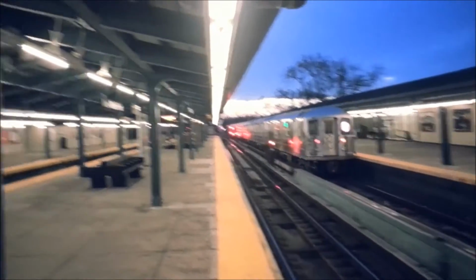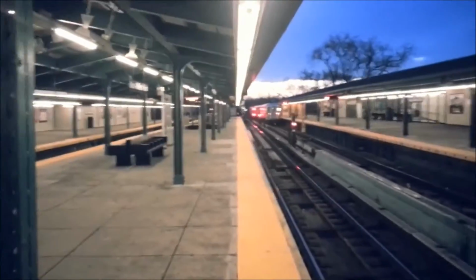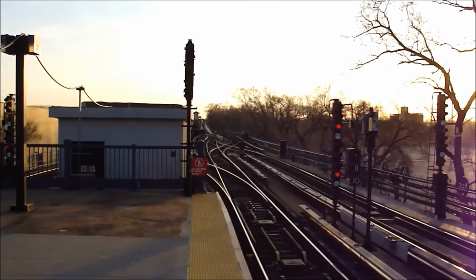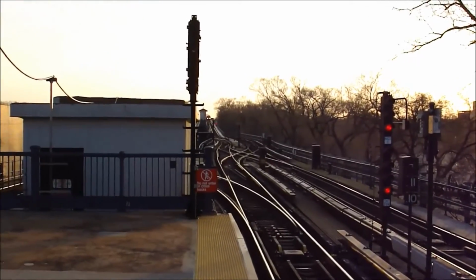The northbound side platform is only used during Mets games or the National Tennis Center, such as the U.S. Open. The northbound side platform usually helps people on crowded local trains to go that way during Mets and tennis games.